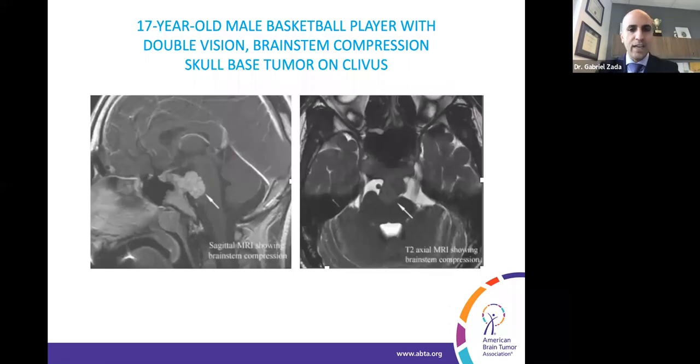So I always like to start with a case. I think it really brings it home. This is a young gentleman who I treated a couple years ago, who was in high school at the time, and he was all set to play basketball as a point guard, but then presented with double vision and was found to have this tumor here.